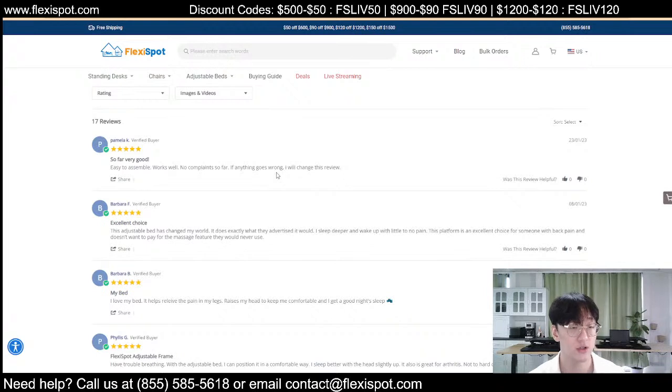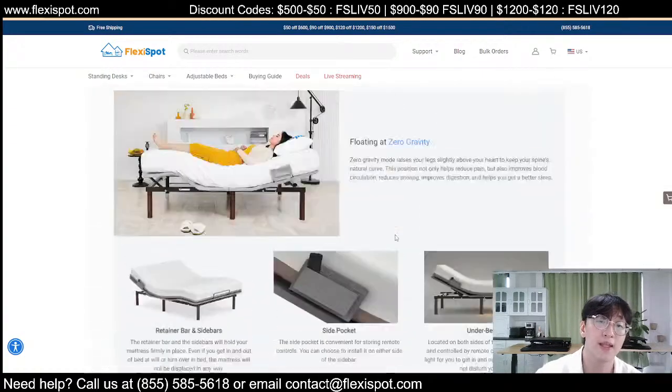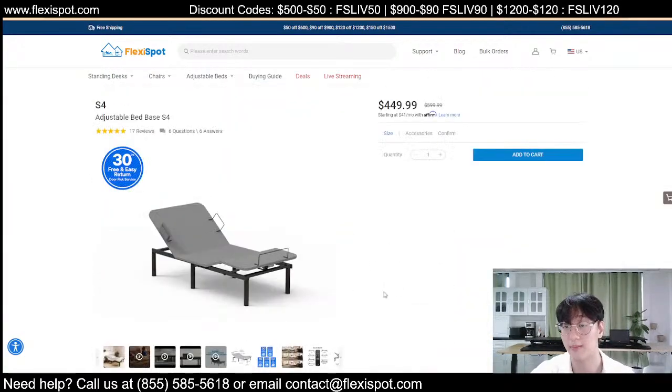Barbara F. Excellent choice. The adjustable bed has changed my world. It does exactly what they advertised it would. I sleep deeper and wake up with little to no pain. This platform is an excellent choice for someone with back pain and doesn't want to pay for the massage feature they would never use. And by Barbara B. I love my bed. It helps relieve the pain in my legs. It raises my head to keep me comfortable and I get a good night's sleep. So generally, this S4 bed base will contribute to a good sleep, resulting in more productivity. You know, you're happier in the morning. And who doesn't love good sleep?